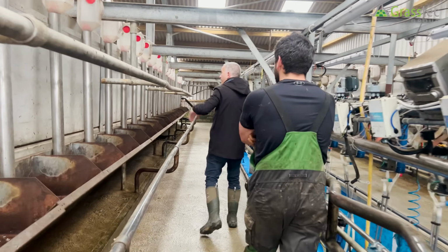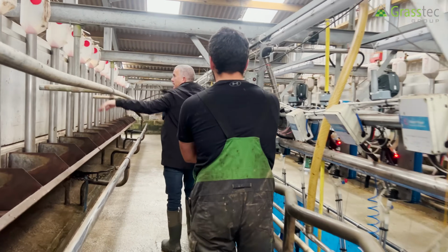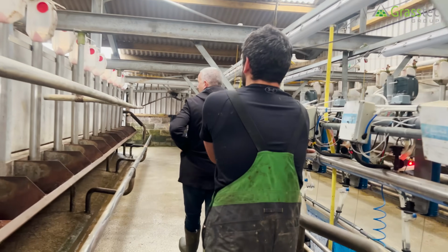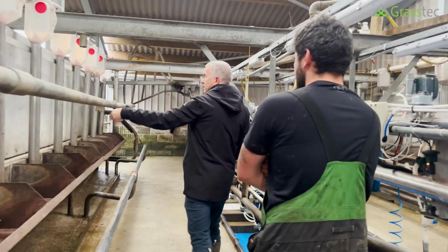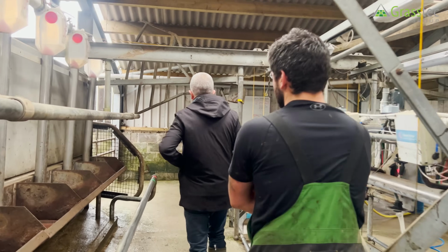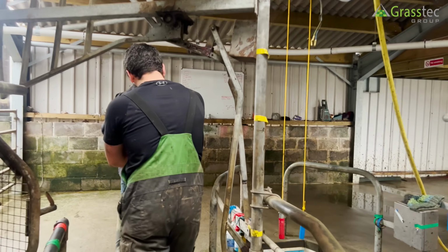Feeders then, your standard batch feeder? Yep. Your head rail, useful? Bigger cows, yes. Smaller cows doesn't really make too much of a difference. And what are you seeing with the bigger cows? Is it less damage to the feeders? Yeah, there's less bullying of the smaller cows. They tend to not chuck their head around so hard.